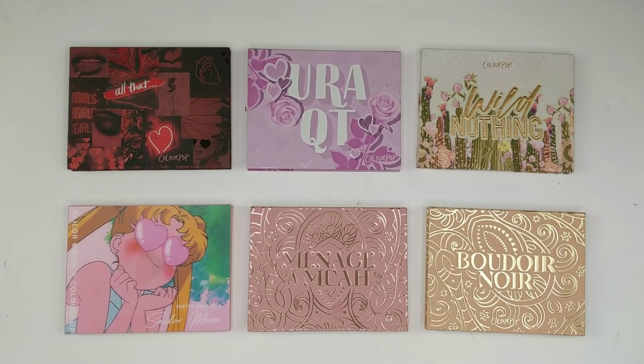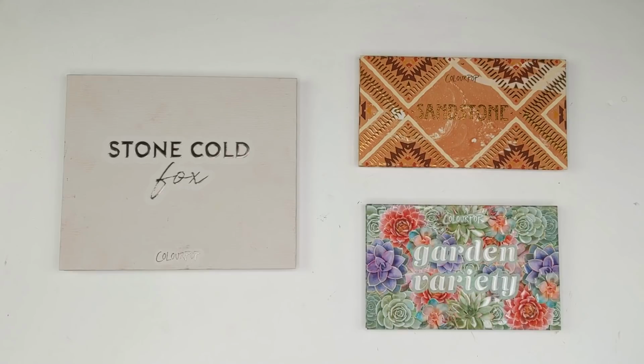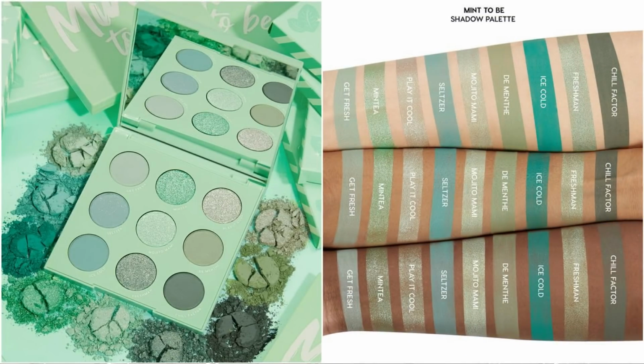So let's go ahead and jump back in time to January of 2020 with the first palette Colourpop had released for the year, and that was the Mint to Be palette. This was a 9-pan monochromatic palette with those fresh minty green shades, and I didn't get this one because I'm not a big fan of monochromatic palettes. I like a little bit more variety to choose from, but I have to admit, as a lover of green eyeshadows, these shades are really pretty.